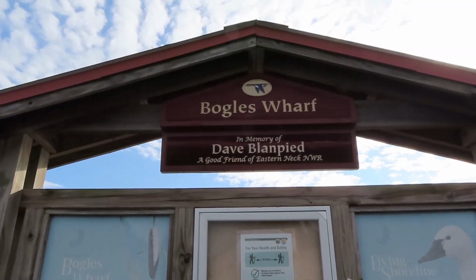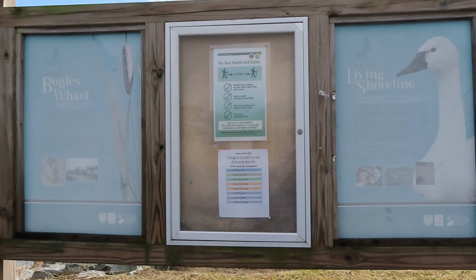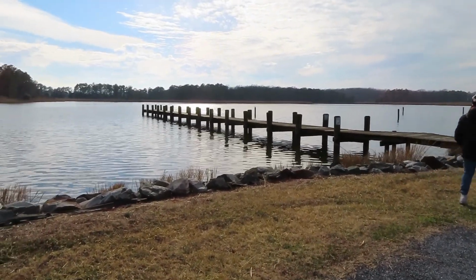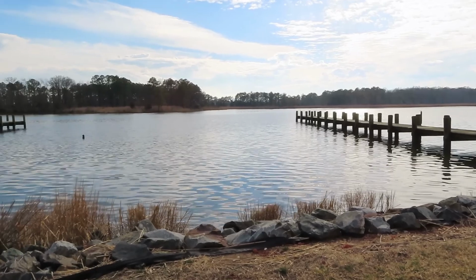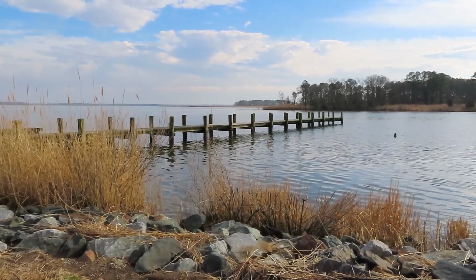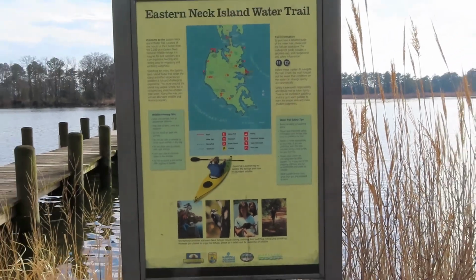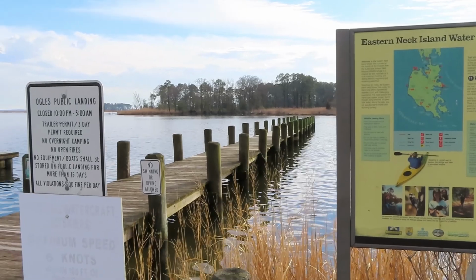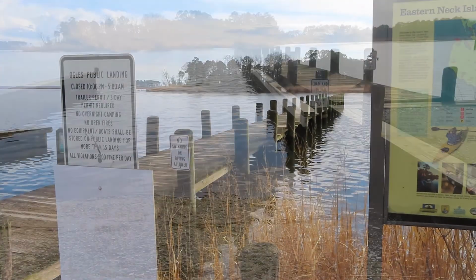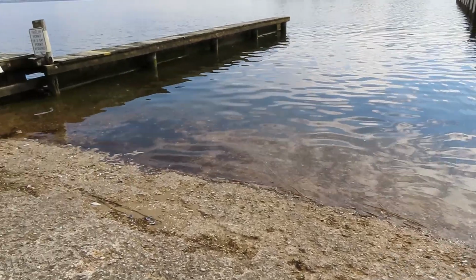Here we are at our final destination, Bogles Wharf. Let's take a look around. Well, looks like you can do some kayaking from here as well as fishing. Let's take a look at the boat ramp. Well, this one doesn't look so promising. It has cement, so unless you want to scratch up your kayak, I don't recommend it.